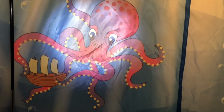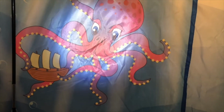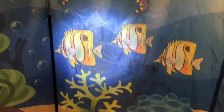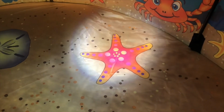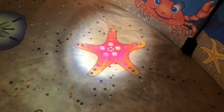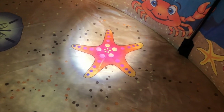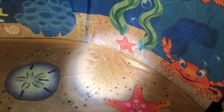And look, the octopus has the ship. An octopus can shoot ink to protect itself from predators. Now let's see, what else can we find? A starfish. Starfish are shaped like stars. They have tiny suction cups on their feet that they use to catch their prey. And starfish can change colors to camouflage themselves. That means that they blend in with their environment to protect themselves from predators. Let's keep swimming.